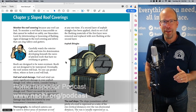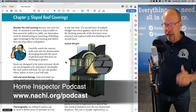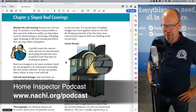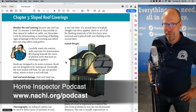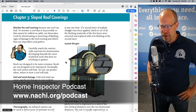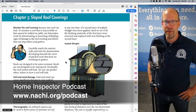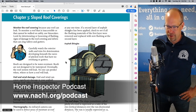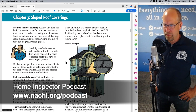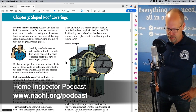Let's talk about inspecting sloped roof coverings. You want to check the roof covering because any roof can leak. To monitor a roof that is inaccessible or that cannot be walked on safely, binoculars can be used. Look for deteriorating or loosening of flashing, signs of damage to the roof covering, and debris that can clog valleys and the gutters. Carefully watch the exterior walls and trim for deterioration developing beneath the eaves of pitched roofs that have no overhang or gutters.